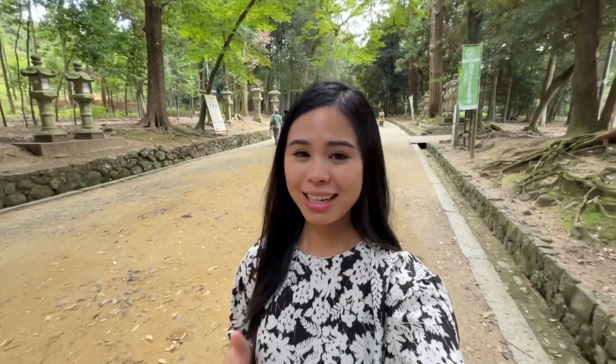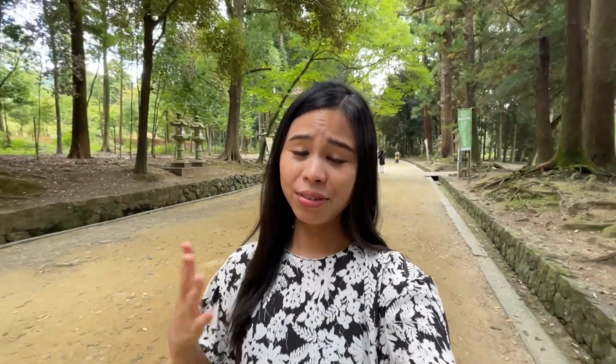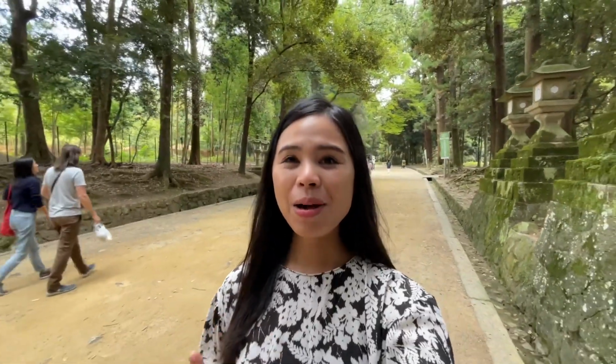That's it for Kasuga Taisha, and it was a little bit different from Todaiji, which is a temple and shrine. I am still learning about temple and shrine. They are different. So we're going to our next spot. But before that, I just want to share the very good thing I witnessed: a lot of kids and families were celebrating Shichi-Go-San, 753, ages 7, 5, 3, at that shrine.